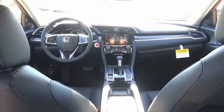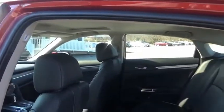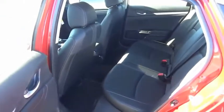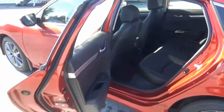Practical, awesome gas mileage, and incredibly reliable. If you like it online, you'll love it in your driveway. Take it for a spin today.